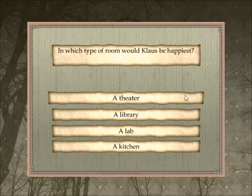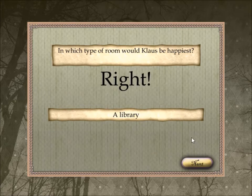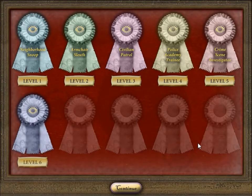What room does Klaus like the most? A library. A library. 50 points for me, and I am a junior detective.